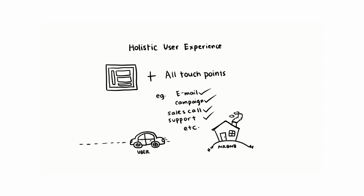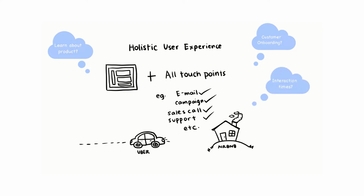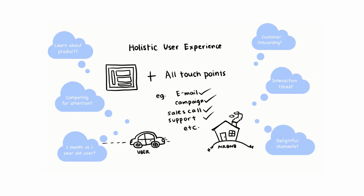And good product designers think about the customer's journey over time as they interact with the product and with the company as a whole. And they like to ask questions like, how will customers first learn about the product, and how will we onboard a first-time user and reveal new functionality? And how might users interact at different times during the day? And what other things are competing for the user's attention? And how might things be different for a 1-month-old user versus a 1-year-old user? And how will we create moments of gratification within the product? And how will the users share their experience with others?